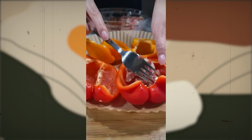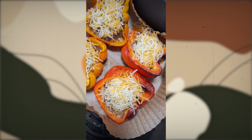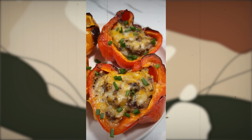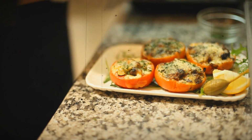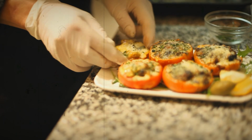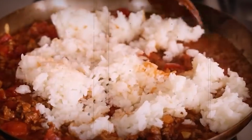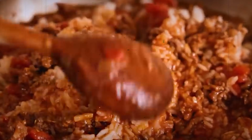You'll need 4 bell peppers, half a pound of ground beef, some rice, a can of tomato sauce, and an onion. Total cost, just $4.84 for 4 servings. That's $1.21 per person. The real value? This combination of protein, vegetables, and rice keeps hunger at bay for hours.